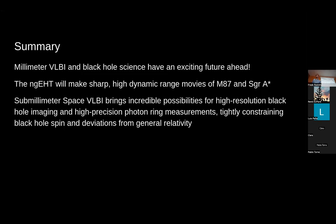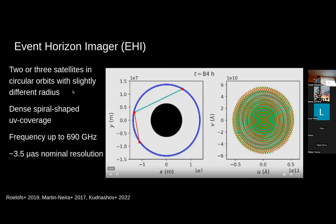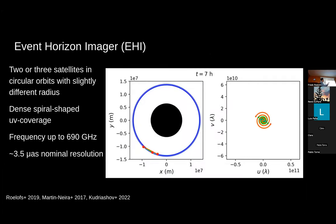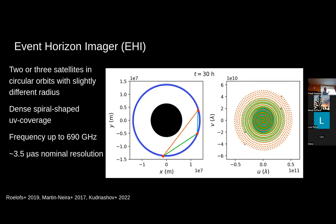I want to know, as for the space VLBI, you mentioned three new telescopes in space, and the gap between each telescope is really slight. Why don't we put a larger gap? Let me show this movie again. You see, with a slight gap, after a while we already get a very large distance between some of these telescopes. So even with a small gap, the resolution is really determined by the size of the orbit itself and not by the gap. What you can do is play around with the size of this gap, and it will mainly set the time scale it takes to go from the shortest to the longest baseline.